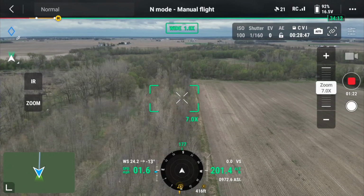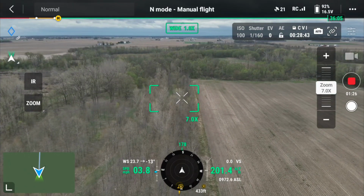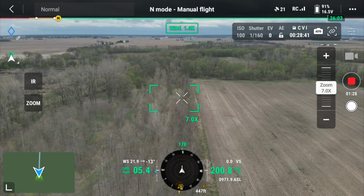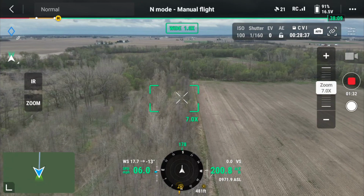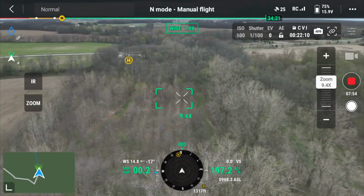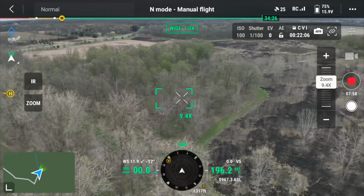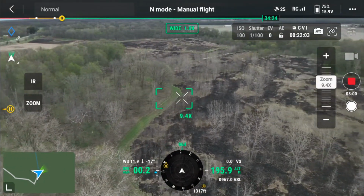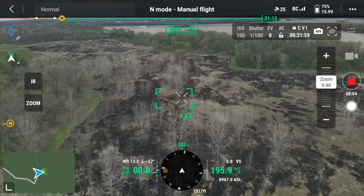I failed to, rookie mistake, format the SD card in the drone after my flights on the prior day. If you don't do that, the card fills up and then you're going to get a message that says the card's full. But this was a pretty cool deal.